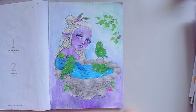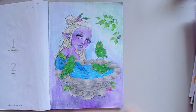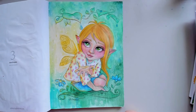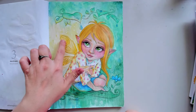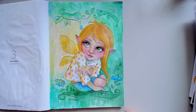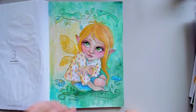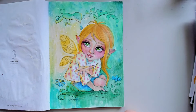Alright, this one again, watercolour in the background, polychromos to shade, and some Posca for all the little details. Watercolour in the background, polychromos to shade, Posca, and some glitter gel pen on the wings. Really wanted to play with that light source over here, so having all those little glowing yellow sections where the light is getting here.